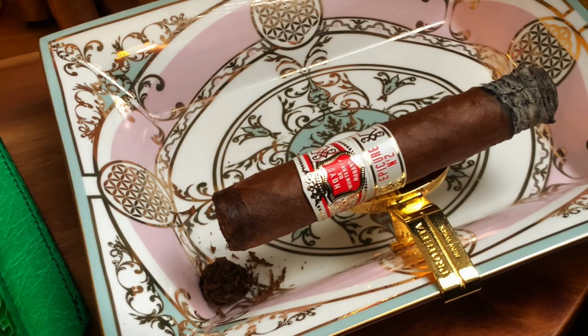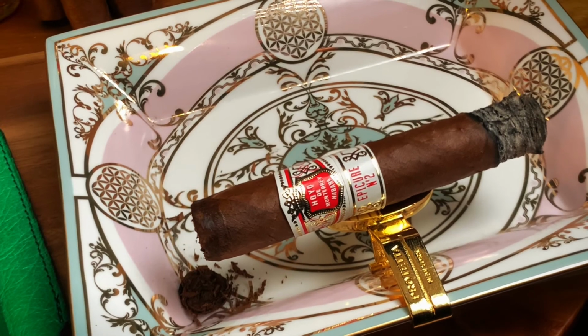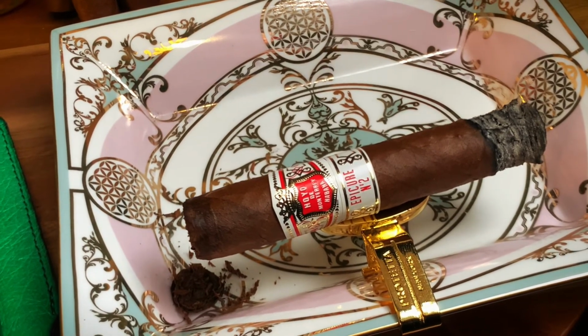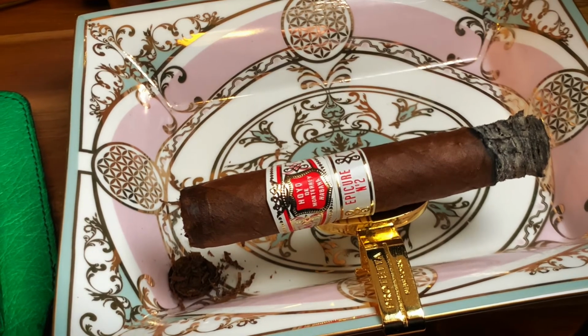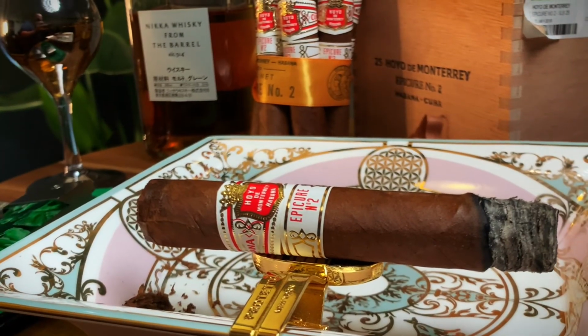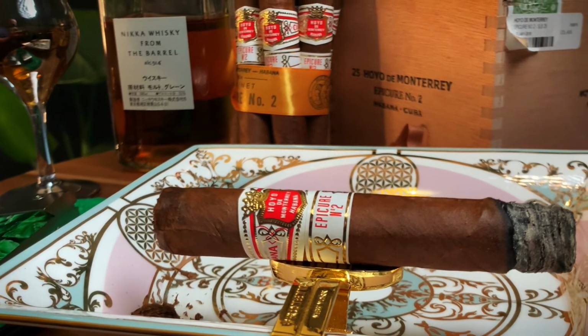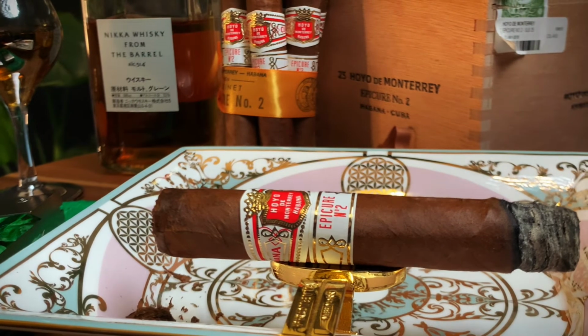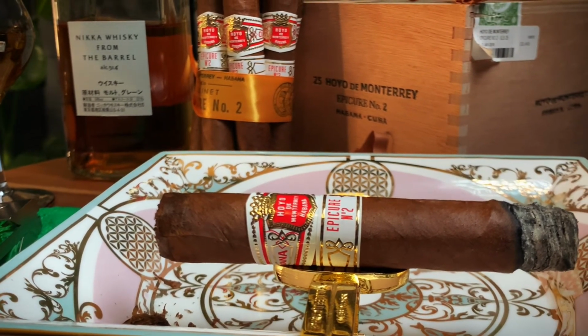So while I enjoy this first third, I'm gonna tell you a little bit about the brand. Hoyo De Monterrey owes its origins to the town of San Juan y Martínez, which lies at the heart of Vuelta Abajo tobacco zone. In the Hoyo De Monterrey plantation, one of the great Vegas, the Primera, can be reached through a gate of the town's main square, inscribed Hoyo De Monterrey. Jose Herner, 1860. Hoyo in Spanish means hole.